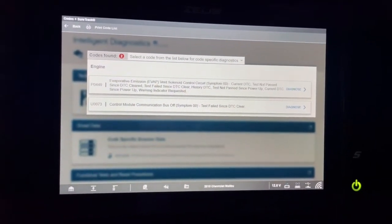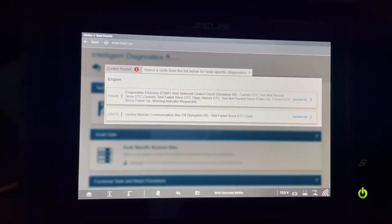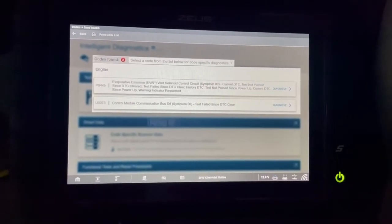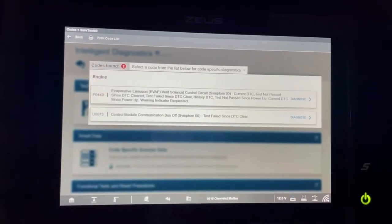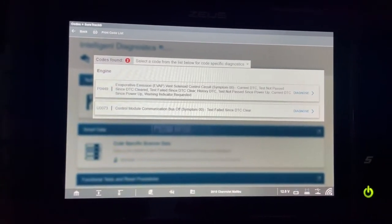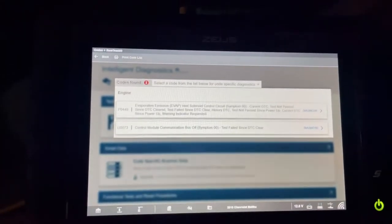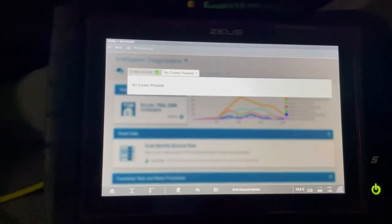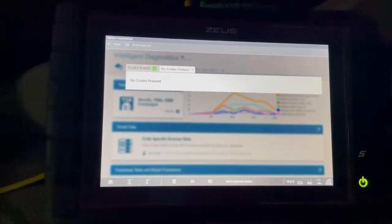And what we got in there, we have two codes. Okay, we have a big fat EVAP vent solenoid control. I'm gonna let him deal with that, but what we are concerned about is U0073. I'm a big dummy sometimes, you know. Now see, the code says no fault code. Codes disappear magically. Now what's going on here?